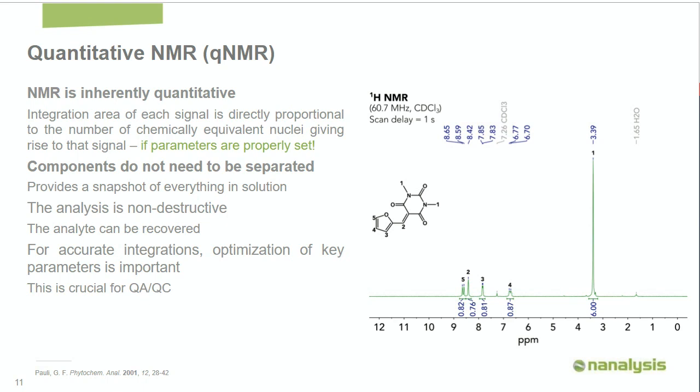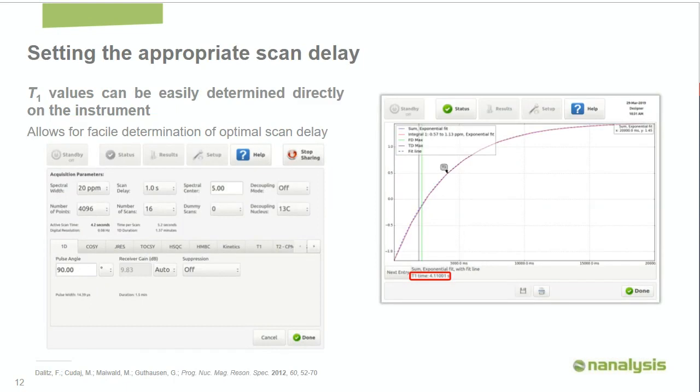Our interscan delay does not give these spins sufficient time to relax between pulses, so we're underrepresenting these integrations. So what do we do? Well, typically when quantitative NMR data is required, the T1 times for the signals of interest will be determined. Then a user will take the longest of these values to set the scan delay. Typically a value between 5 to 7 times that longest T1 will be used to ensure that all of the spins of interest can be considered fully relaxed between pulses.